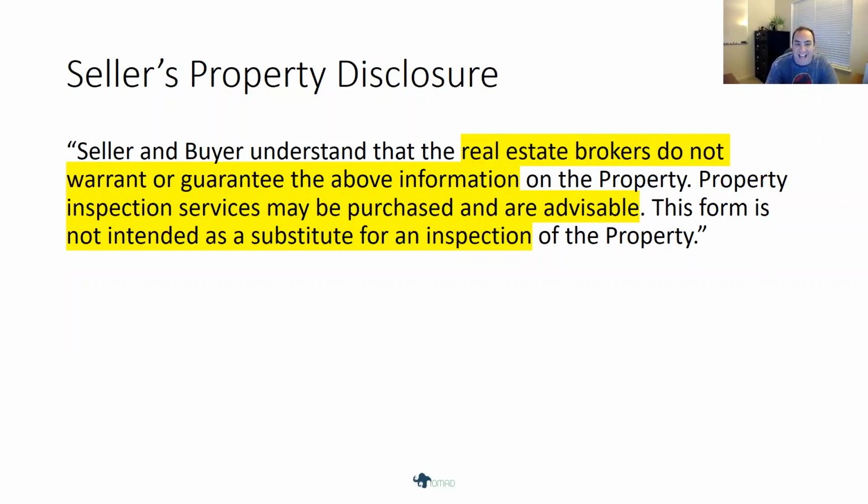This form is not intended as a substitute for inspection of the property. You shouldn't say, hey, listen, the seller gave me a seller's property disclosure. I don't need to get an inspection. Look, he filled this whole thing out. He wrote a ton of detail on here. Yeah, he did write a ton of detail on there, but maybe he's not qualified really to comment on some stuff that your inspector is. So it is not a substitute for you getting an inspection yourself.